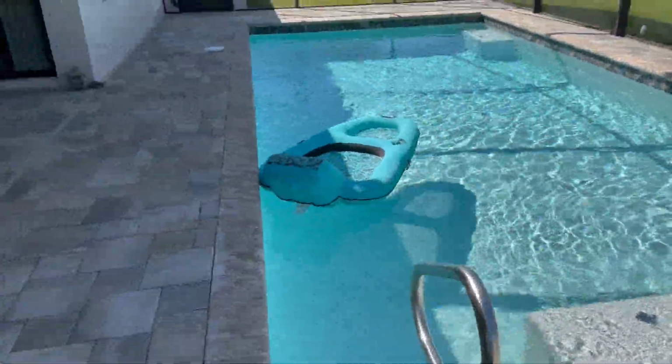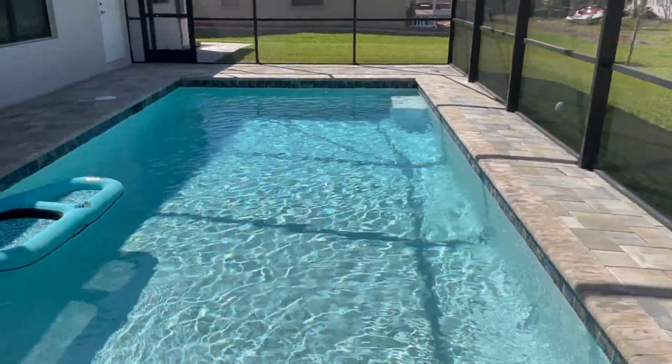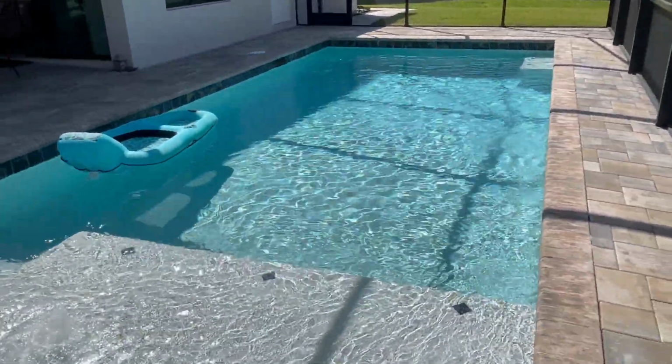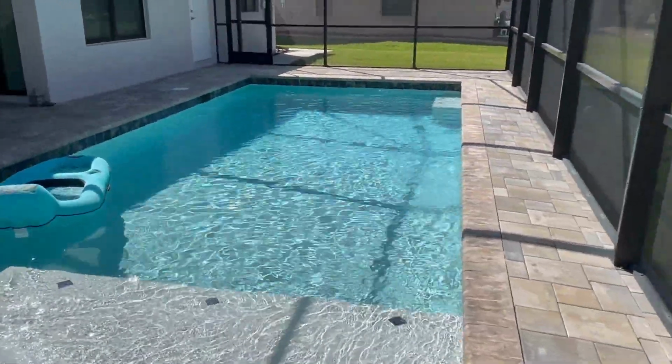As you can see, it's a beautiful day here in Southwest Florida. It's about 85 degrees and sunny, mid-March. Absolutely gorgeous.